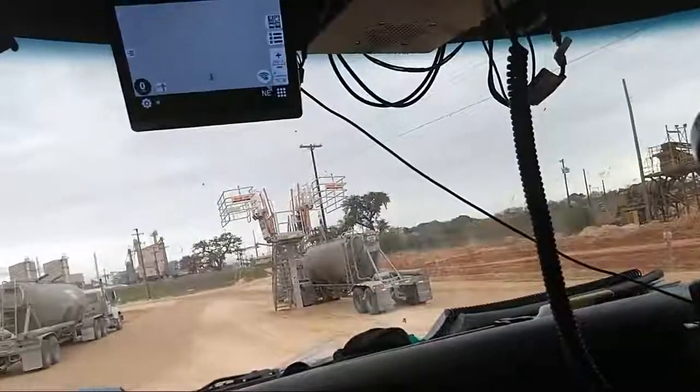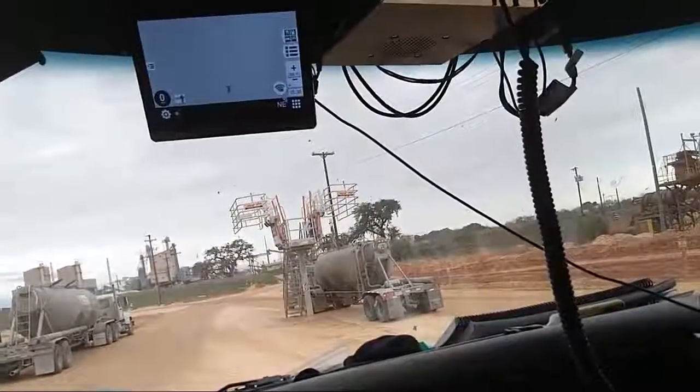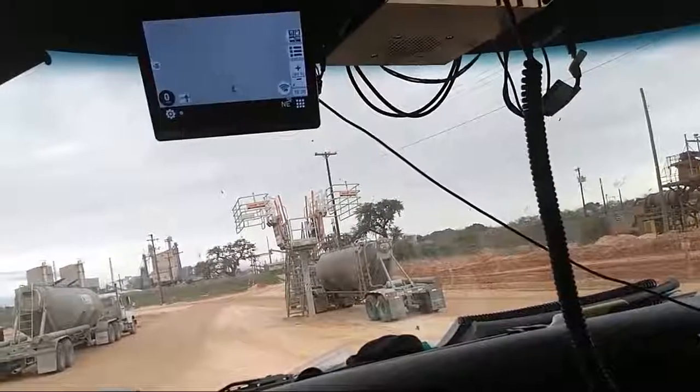You have to pull back and then actually swing a little bit to your right side so I can get this thing set off the hole. We're a decent amount of side off.